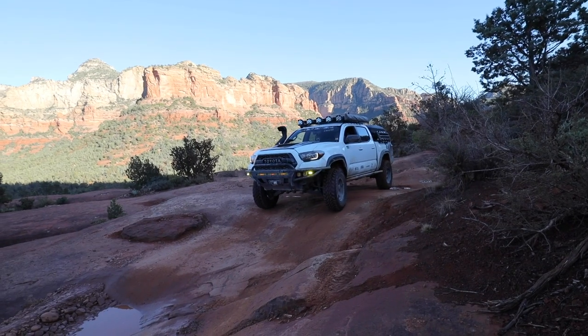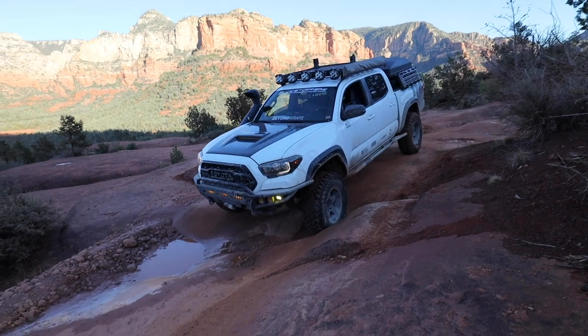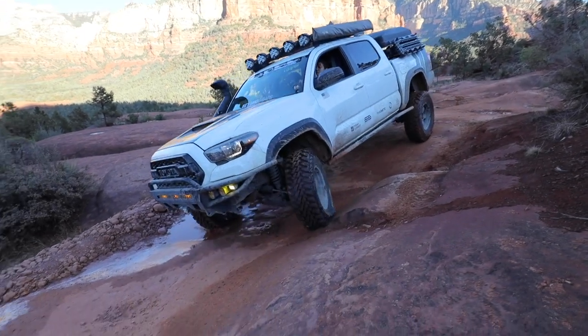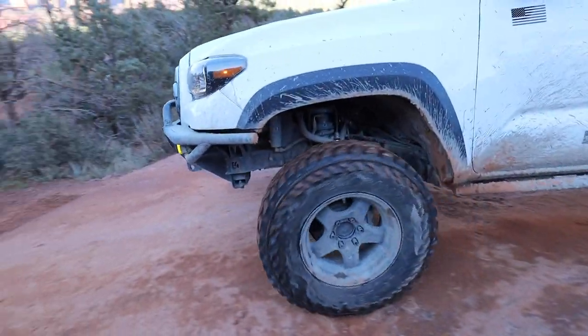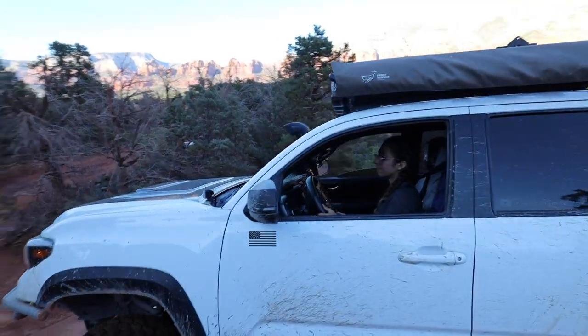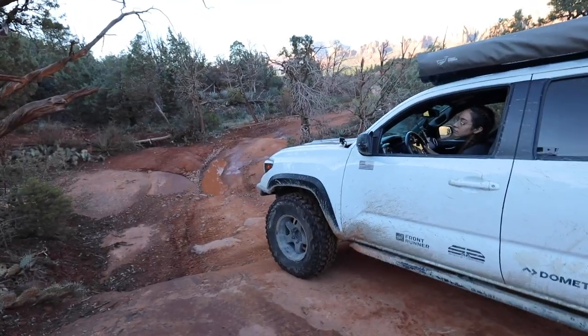So Gisela's gonna go over a few little obstacles here. Nothing too complicated, but it's a perfect way to start learning, and just following instructions, especially if you have a spotter right in front of you. Nice and slow.